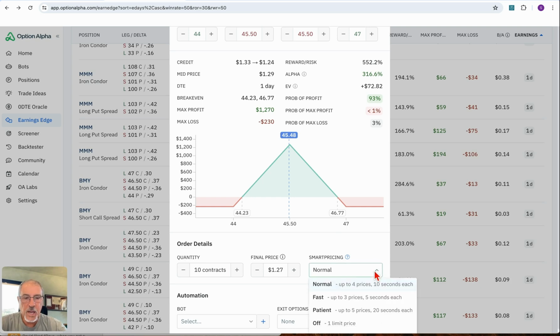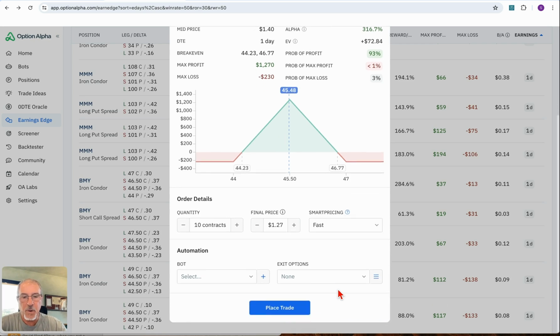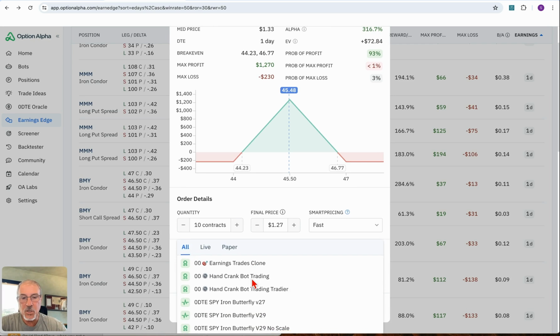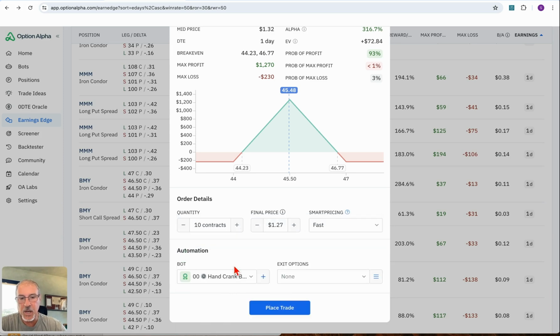I'm going to go fast here. Normally I do patient, and this is how it's going to march through a series of orders for me, but I'm going to do fast so that everybody can see what it's doing. Now, I have to drop this into a bot or a container. So I have a bot that's just set up that I call my hand crank trading bot.